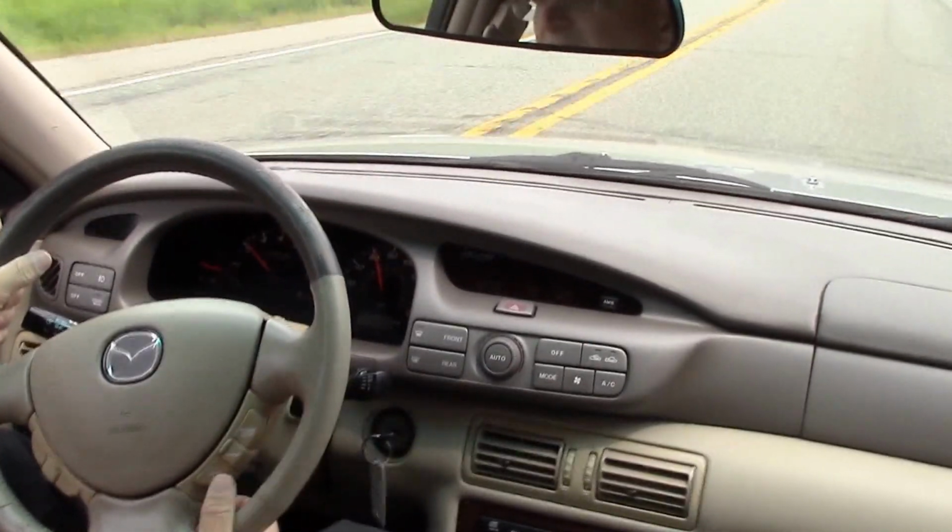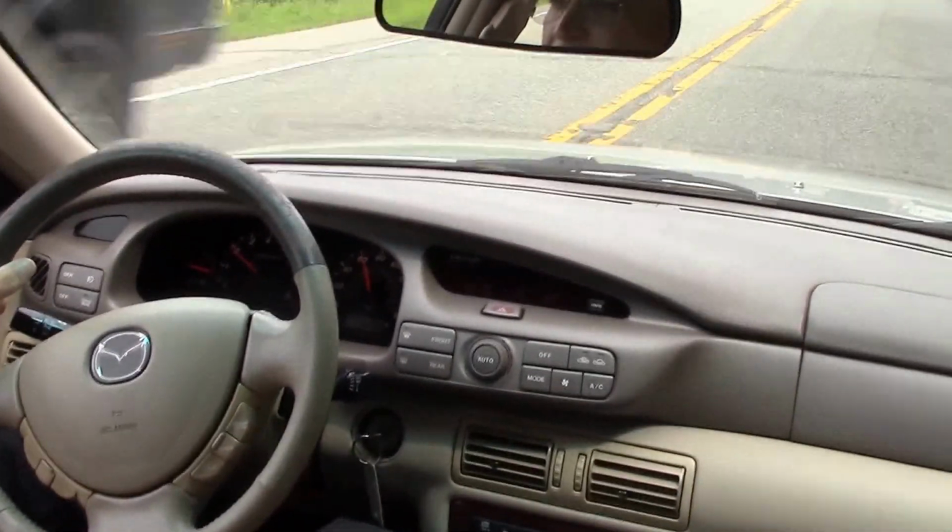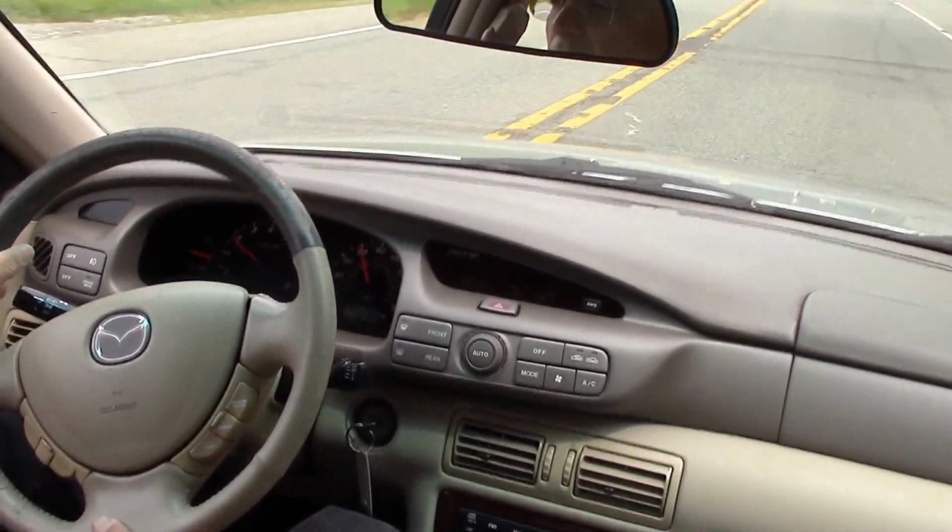Man, we're at 65 miles an hour already. That's how quick this thing is. And as you saw, it shifted nice and smooth through all the gears.